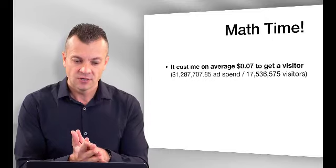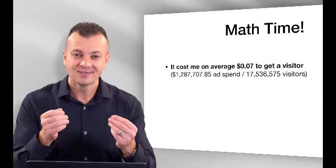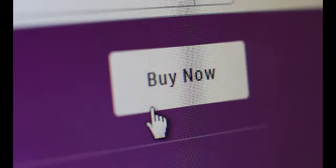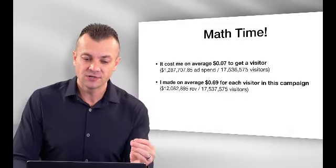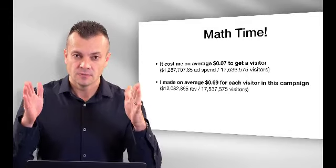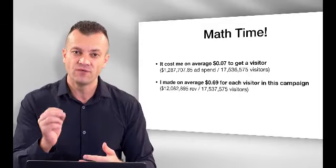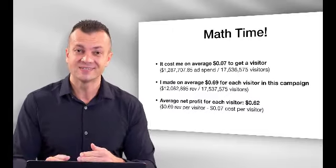So it cost me on average 7 cents to get a visitor. Let me ask you a question. Would you pay 7 cents to acquire a visitor to your website, to your product, to your business, to your offer, to whatever it is you're promoting? Could you do that? Of course, right? Now, I made on average for each one of those visitors 69 cents. So I paid 7 cents and I made 69 cents for every visitor, regardless if they opted in, regardless if they engaged with me or not. Every single visitor was worth 69 cents to me. So my average profit after expenses for each visitor was 62 cents.